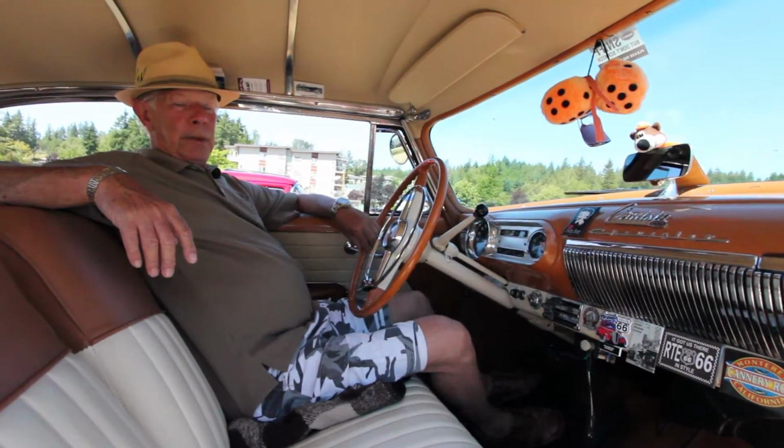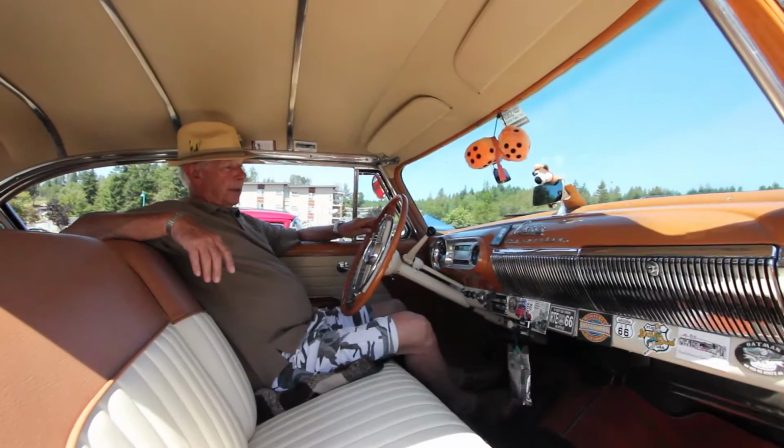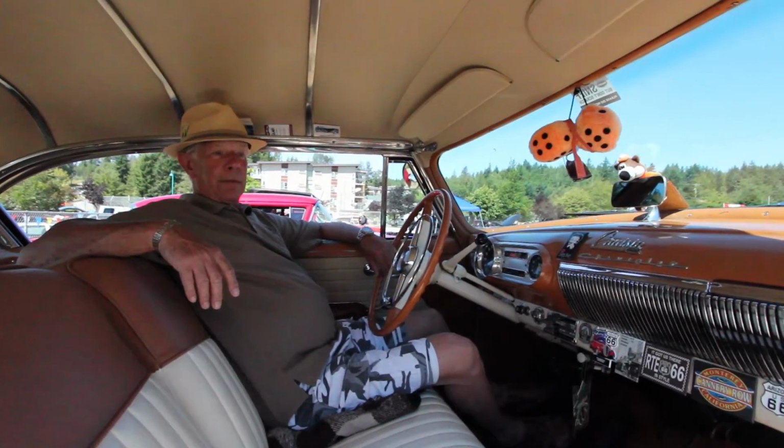The interior, other than the front and back seat, are all original. And it's got the big old steering wheel on it. It's 3 on the tree, manual steering, manual brakes, 6-cylinder, and radio delete car built in Oshawa.